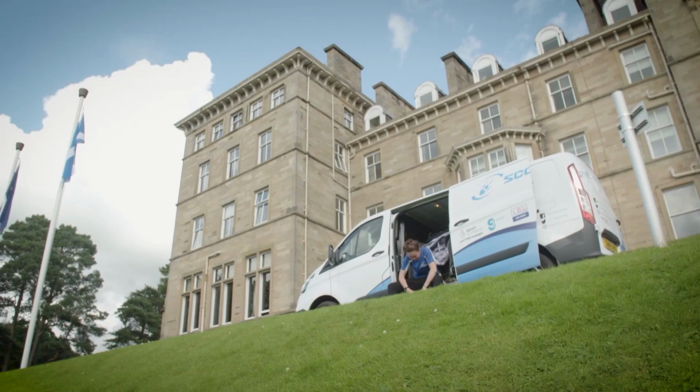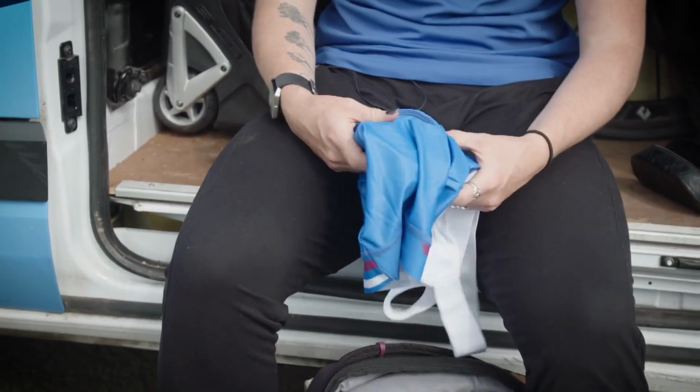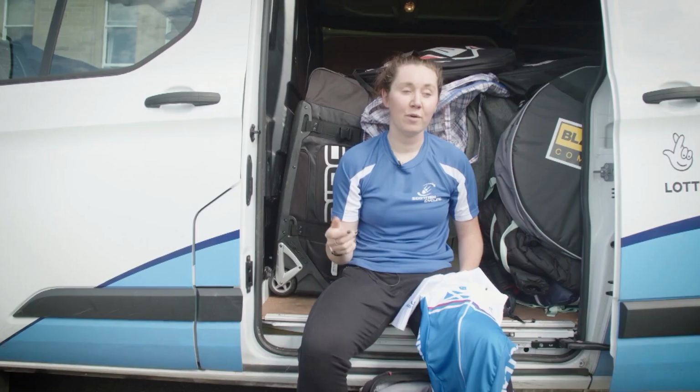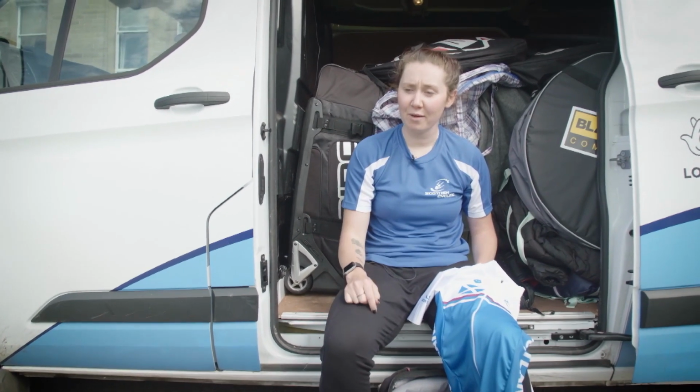I guess the proudest item is my Scottish Cycling jersey. I've come up early and I've been with my mum and my family and friends, sensing their excitement about the race coming to Scotland and being on their doorstep, and to be riding in Scottish kit on Scottish roads, in what I think is going to turn into an historic race, is very special.